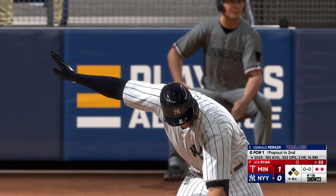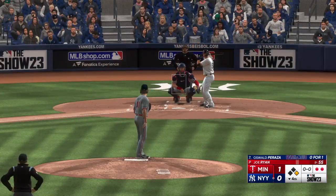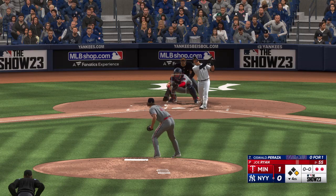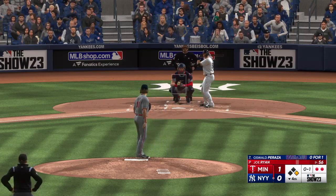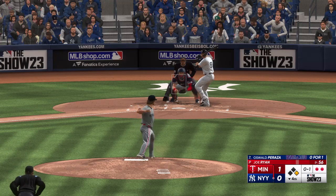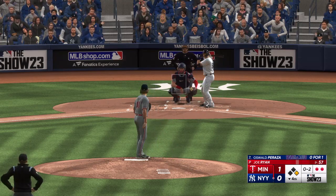and here is Oswald Peraza. He's 0-1. Right now, they're looking for something hit hard into the gaps, to give them an opportunity with two outs to score that run from first. And he swings and misses at the initial offering. Yeah, there's the strike. No ball, two strikes.